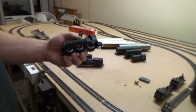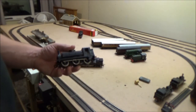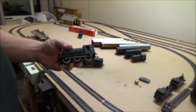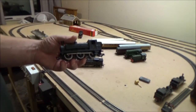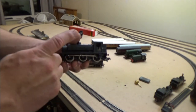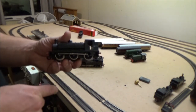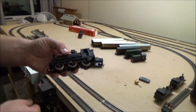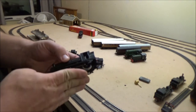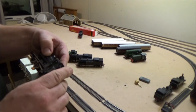Next up is this one. Again, I've forgotten what this one is. I've forgotten what all of these are, apart from these two, because they're both identical. Made by completely different manufacturers, but they are identical. This one actually did run, kind of. It was a bit jerky when I put it on the track. But I've literally just cleaned the wheels up, and now she runs.